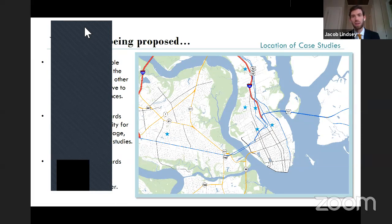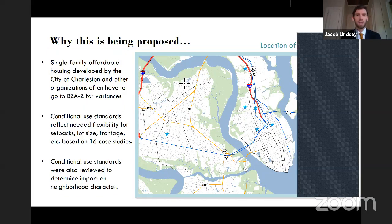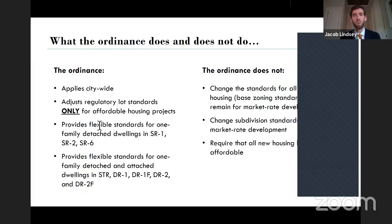Now, when we looked at this, the staff did a really exhaustive period of research, and you can see these blue stars on the map here. These are all individual case studies that the staff looked at that were in fact sites that needed variances, and they were slowed down, adding time and cost to the process. These, I believe, were mostly, if not all, Gianna's projects that she developed. These are houses that she developed. So we looked in total at 16 different case studies, and these all needed variances for some purpose. And what this does is it would remove that variance process in order to speed up and deliver housing more efficiently.